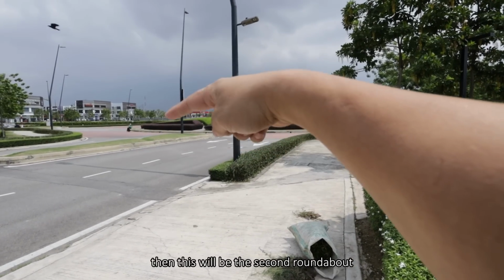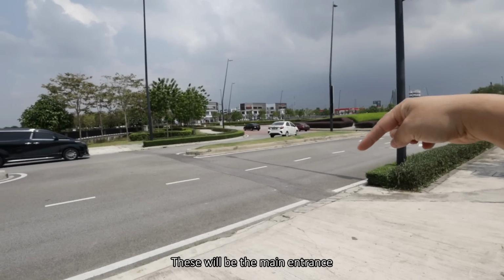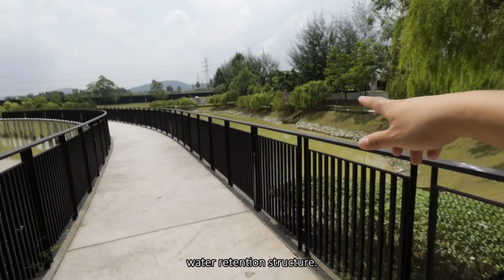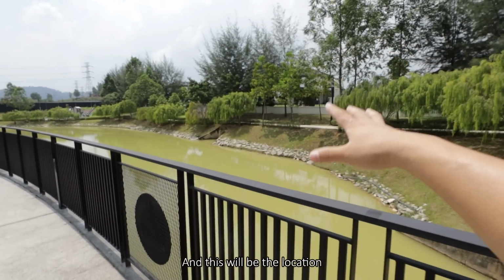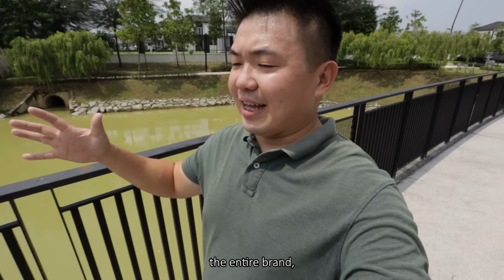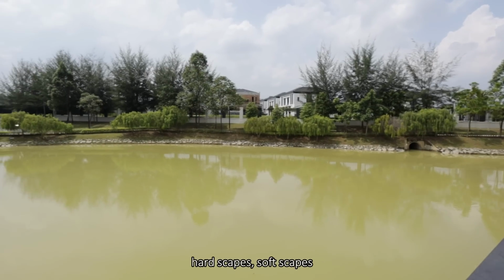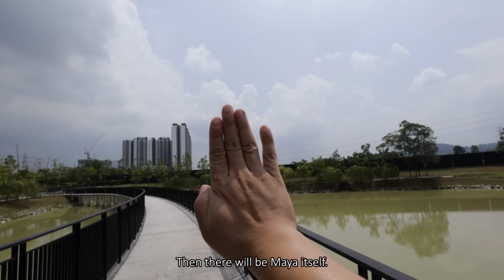Okay, coming through, then this will be the second roundabout, and that will be Ardence Crest, which is the commercial shop offices. This will be the main entrance into Nara, Cora and Amber, and this will be the lake at the side. So you will have this water retention structure, but you will have an amazing bridge across, and this will be the location where people will actually just hang out during the evening. And here you will also experience the entire brand, the entire design philosophy of the developer. Here you have themed handrails, wonderful infrastructure, hardscapes, softscapes, and right in front then, this will be Maya, where there will be 2 storeys of retail. Here then there will be Maya itself.